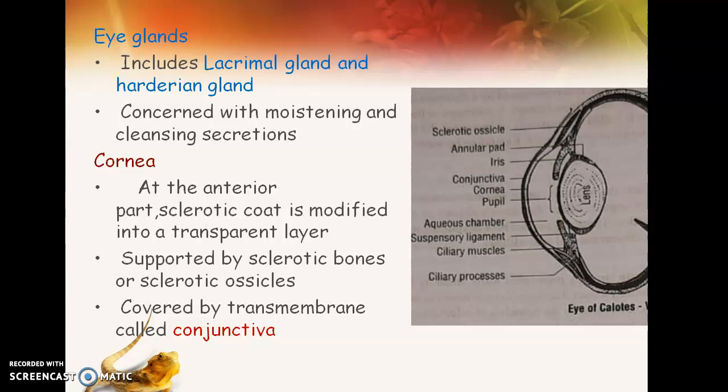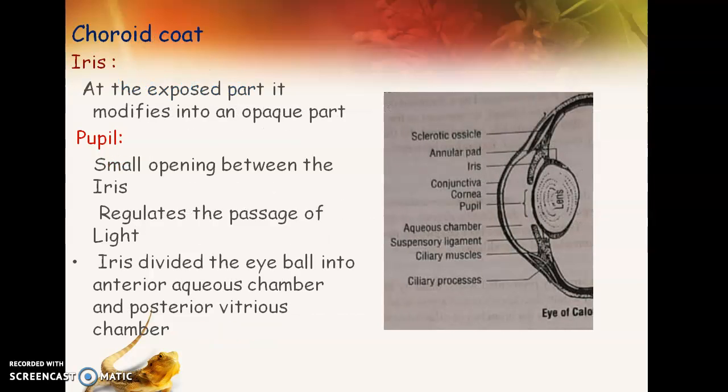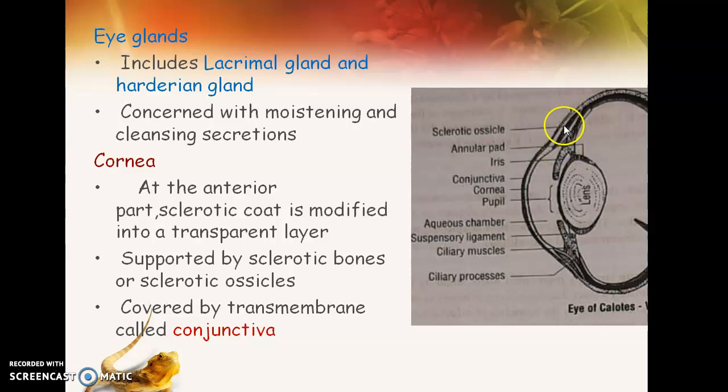Then we have discussed the sclerotic coat, the choroid and the retina. Then comes the cornea. This cornea is actually the anterior part of the eye. Here the anterior part of the sclerotic coat gets modified into a transparent layer. That is called what? Cornea. Here you can see the cornea. Anteriorly, the sclerotic coat will be continued as cornea. So the anterior or exposed part of the sclerotic coat forms a transparent layer that is called a cornea.